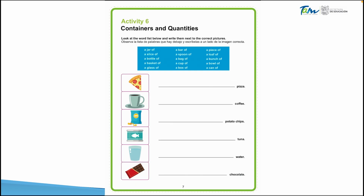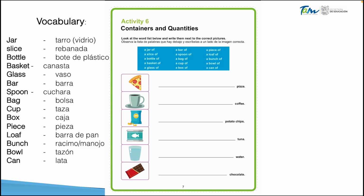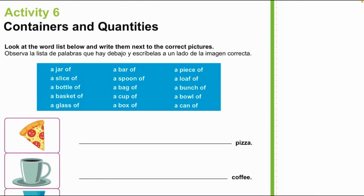Containers and quantities. Okay, for this time we are going to do a little vocabulary that can help you to answer this exercise. For example, jar es un tarro, generalmente es de vidrio. Okay, slice, bottle, basket, glass, bar, spoon, bag, cup, box, piece, loaf, bunch, bowl, can. Depending on the product is the word that you are going to use. For example, pizza in this case is a slice. Slice es una rebanada. Slice of pizza.